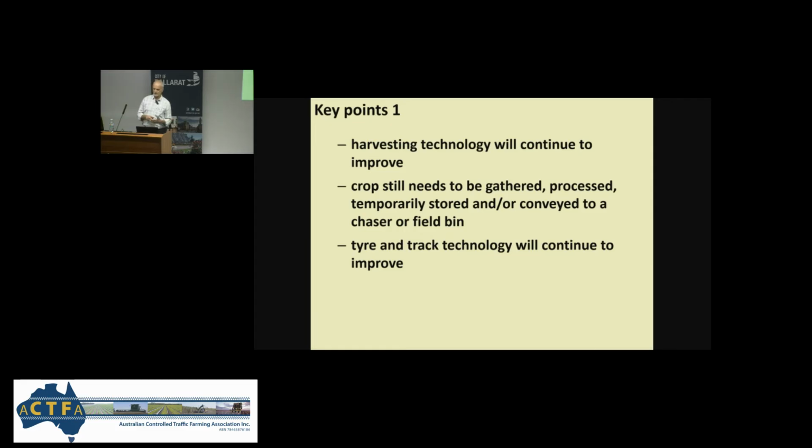Tire and track technology will continue to improve. We've seen lots of changes in the last couple of decades in tire and track technology. Some things don't change, and the load, whatever the load is, doesn't matter if it's heavy or light or medium, it's got to be carried somewhere, and the somewhere is in the soil.